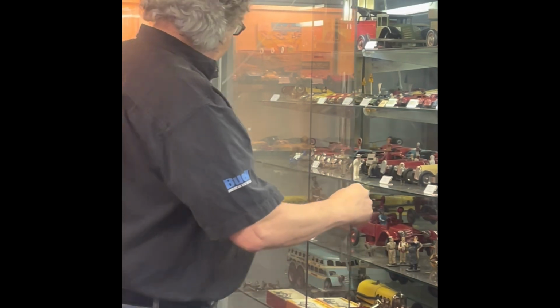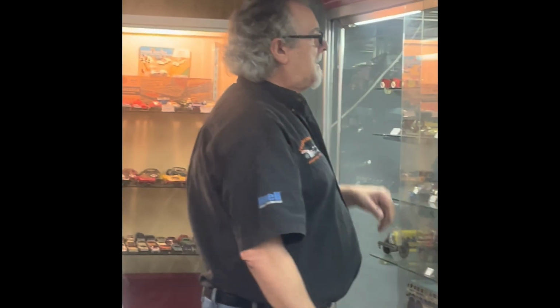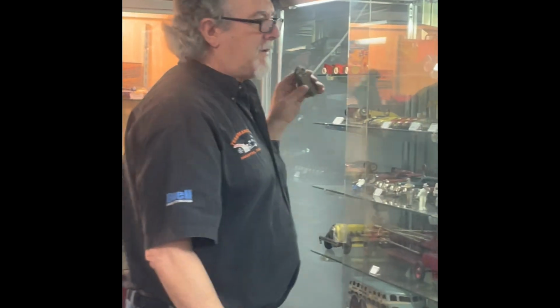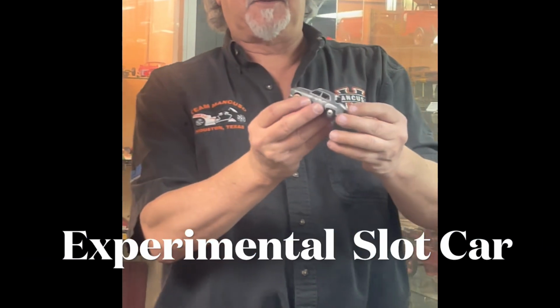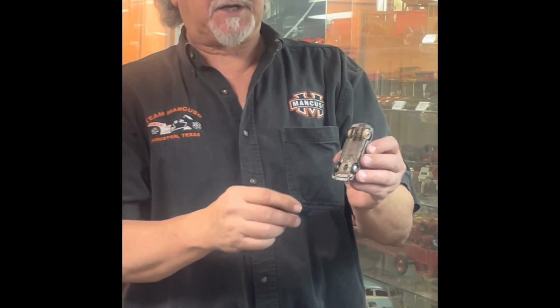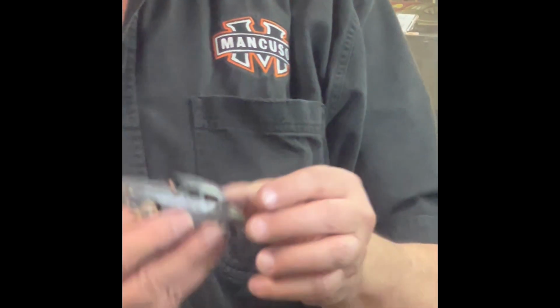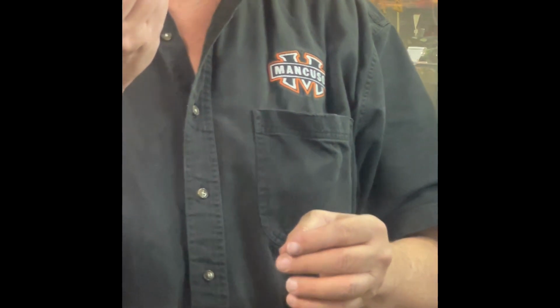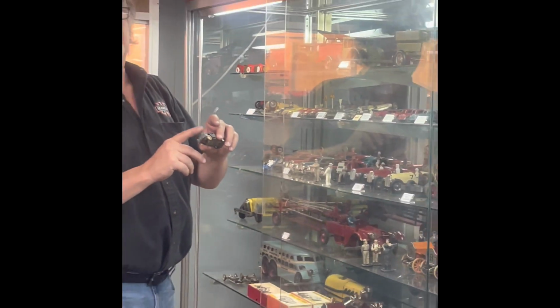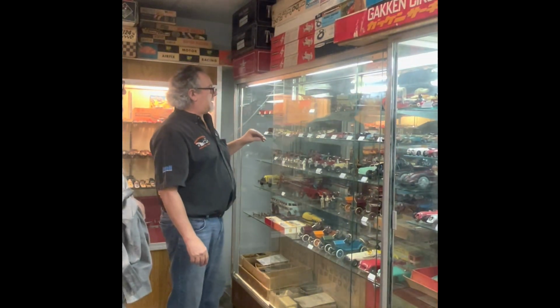And then some companies were experimenting with making slot cars, but they never did. The CIJ from France had this Renault, and this is an experimental piece, a prototype. You can see the guides, worm gear. It's got some markings on it, but it is a real prototype that never went into production. Who knows why they didn't do it? Well, this is a very early piece from the 50s, so maybe they thought, well, we're not going to make any money. Let's continue making our toys.